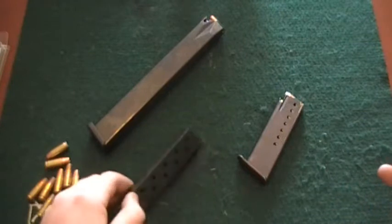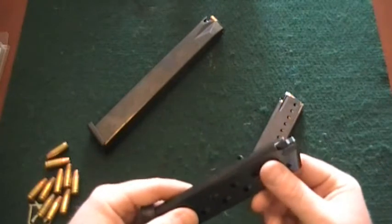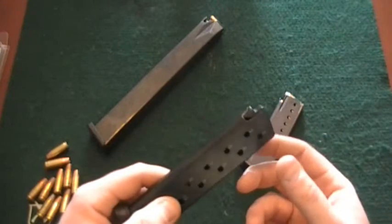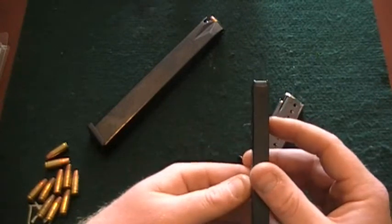Well, the third time I loaded the magazine up and went to put it back in the firearm, in the SIG, it acted like it did not want to go. It seemed like I was having to absolutely force it in, and I said, something's not right.